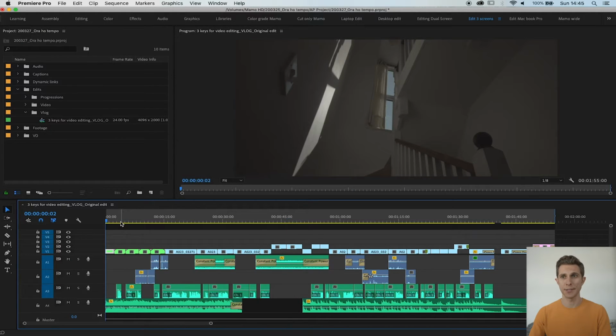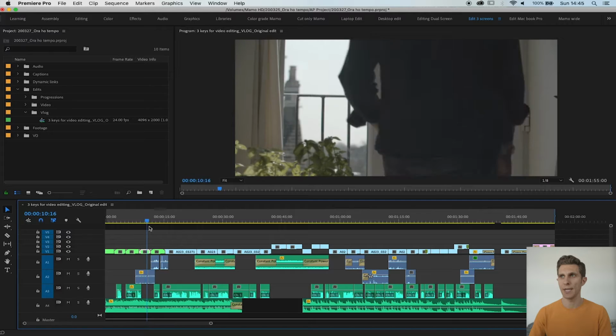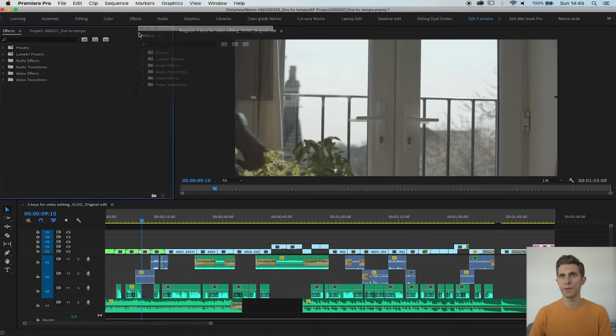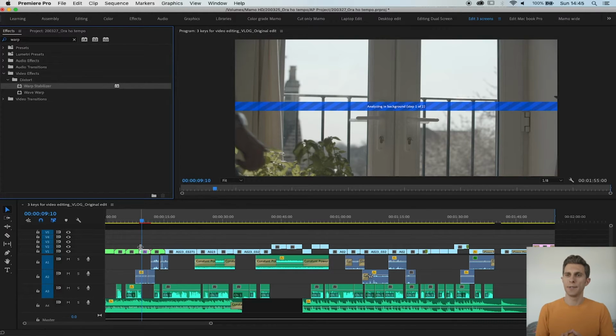As you can see, some shots are shaky, so what I do, I apply the warp stabilizer inside Premiere. This shot here, there's a bit of shakiness, and you can just apply. So if you open up your effects tab and you type warp, here we go, warp stabilizer, what you have to do, you just drag and drop it onto your clip, and now the software will analyze the clip and stabilize it. By the way, I filmed this project in 4K B-RAW, so the files are quite big.